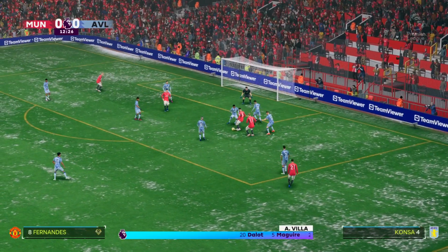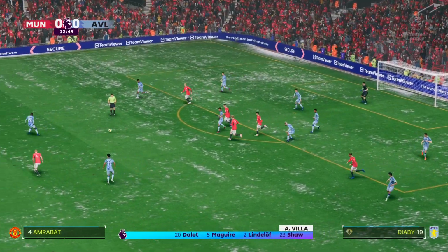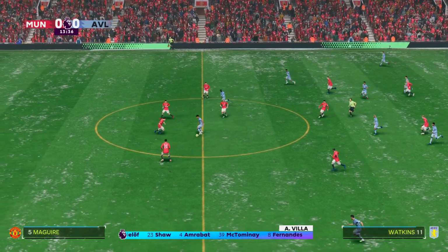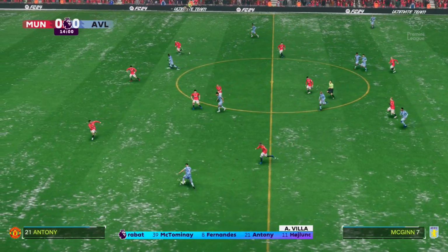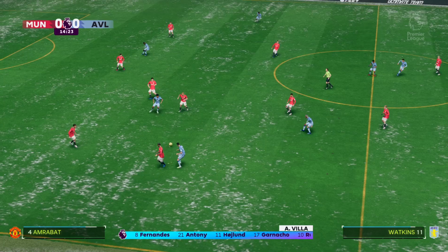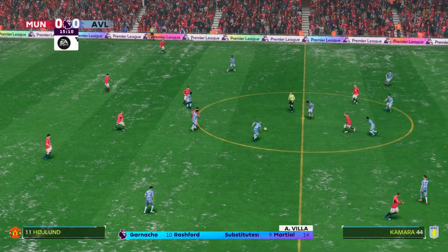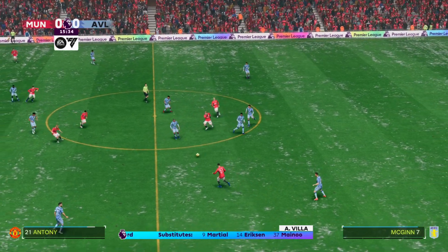Can he put them in front? Oh, a stellar piece of defending. Ollie Watkins. On to McGinn. Showing good defensive judgment.